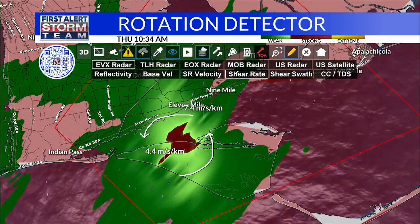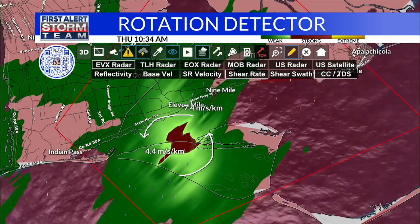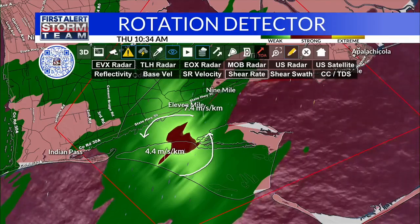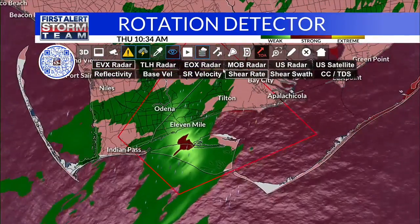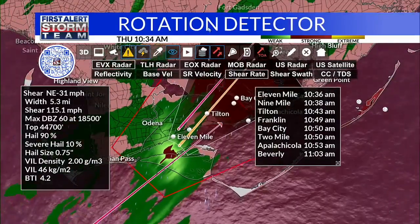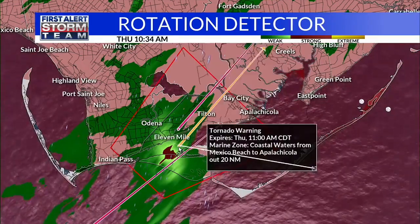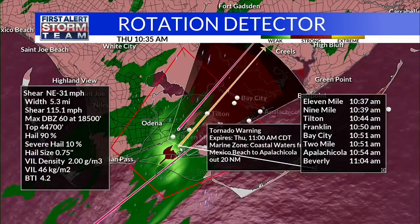So it's teasing us a bit, but Indian Pass, you had it first. Now it's continuing on its path towards the north to northeast, looking like Apalachicola, Mexico Beach, the coastal waters. You guys are going to continue on its path with this. Let's go ahead and look at the next path. Who's going to get it next so you guys can go to your safe space. With that being said, that goes to 11 Mile at 10:36, 9 Mile at 10:38, Tilton at 10:43, and we'll pull that back up really quick there. Bay City at 10:51, and Beverly at 11:04.